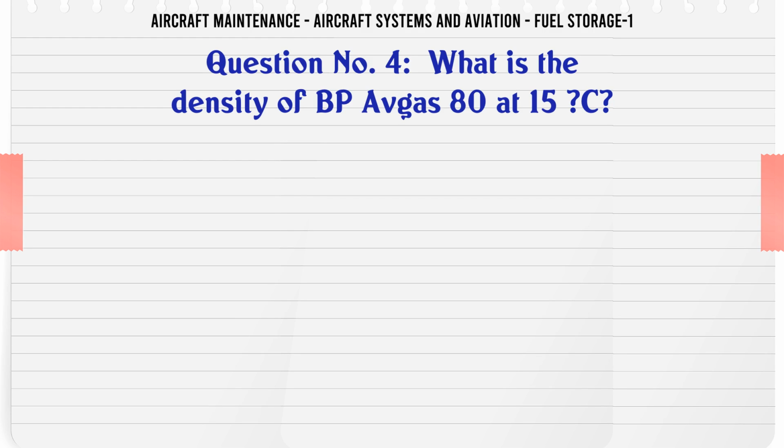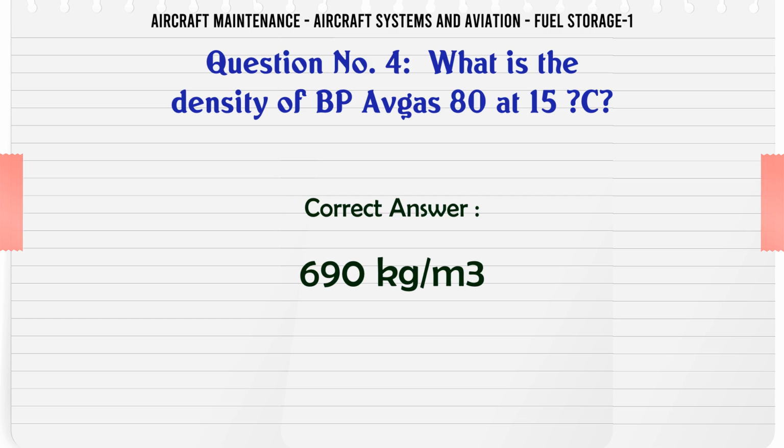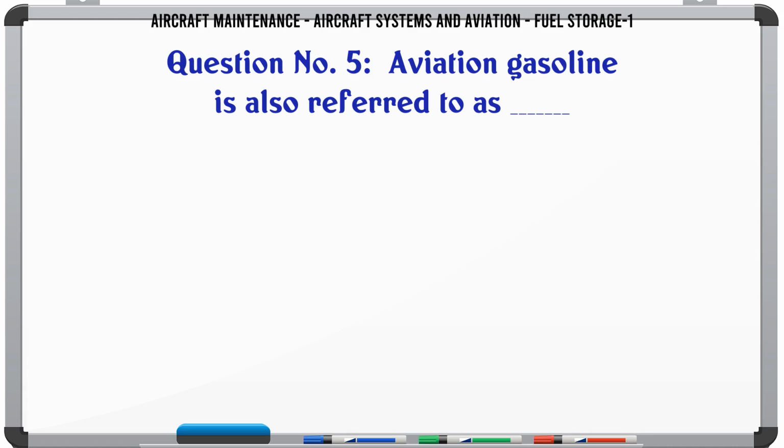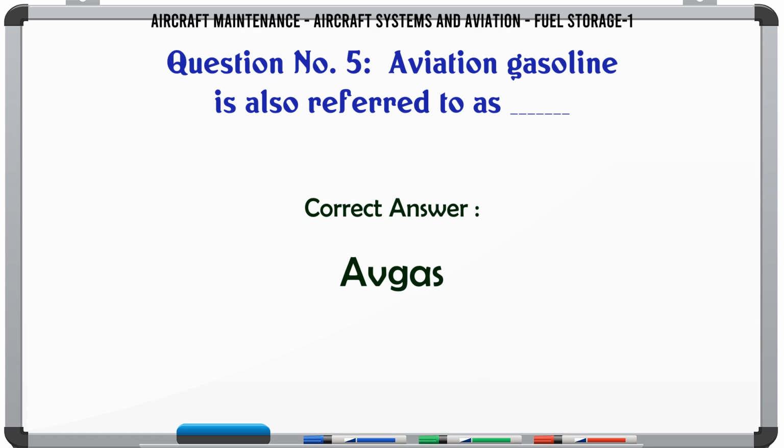What is the density of BP Avgas 80 at 15°C? A. 6900 kg/m³, B. 69 kg/m³, C. 690 kg/m³, D. 6900 kg/m³. The correct answer is 690 kg/m³. Aviation gasoline is also referred to as A. Petrol, B. Diesel, C. Avgas, D. Kerosene. The correct answer is Avgas.